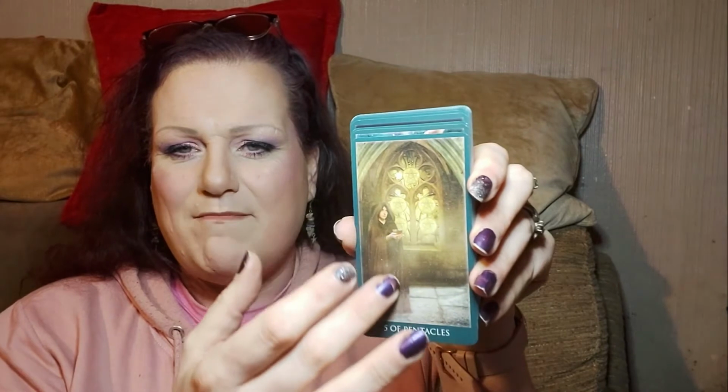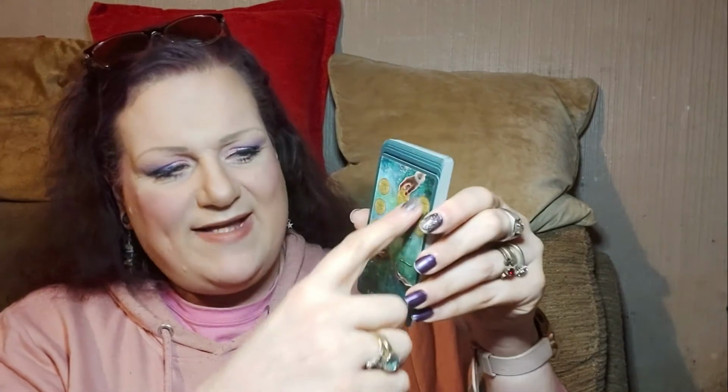Really interesting deck. The 5 of Pentacles, again, coming back in with that real Christian element here. This almost looks like a monk, doesn't it, in chambers. The 6, we've got outreached hands, and again, scales of balance. Is this hand coming in from above? Is this placing the pent? Is it taking the pent? Is it giving, or is it taking?